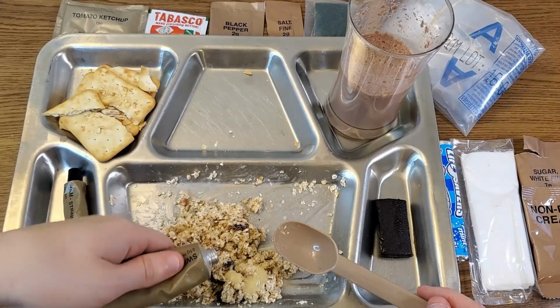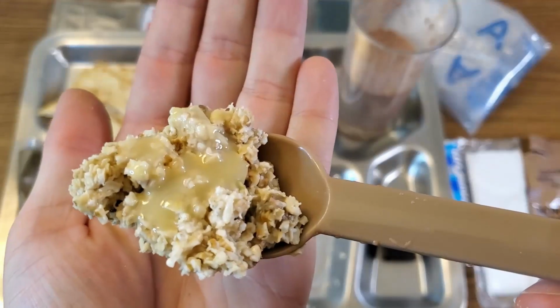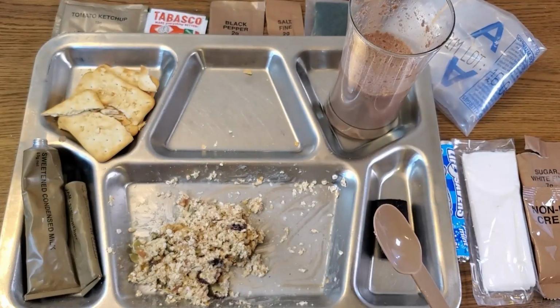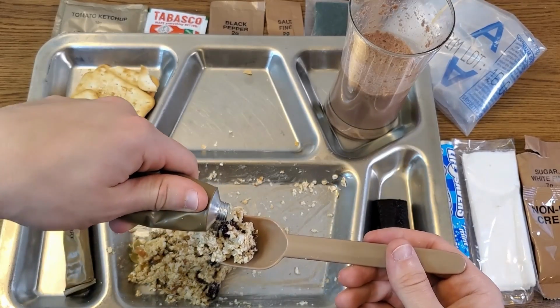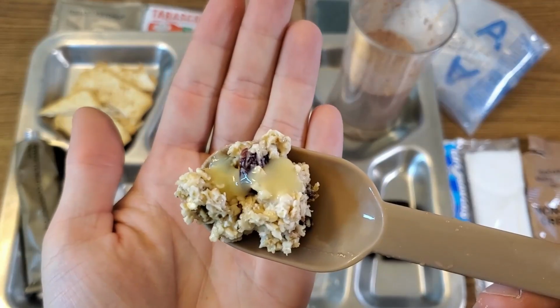So a perfect job for our sweetened and condensed milk here. Check out that spoonful. That's gonna be good. Oh yeah, that turned the sugar level right up. The muesli masks that sort of cheesy flavor I was getting with the condensed milk. It just adds some extra creamy deliciousness.